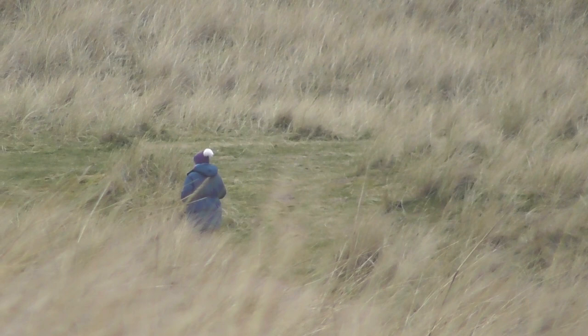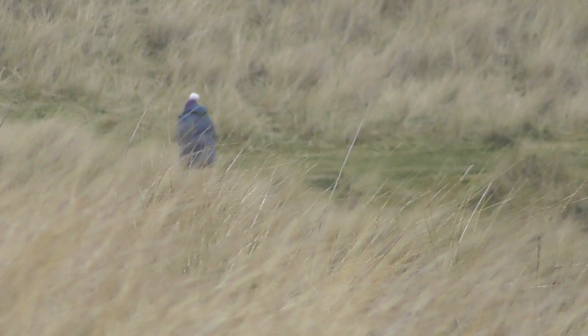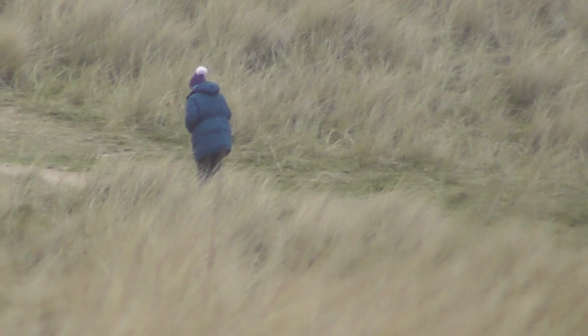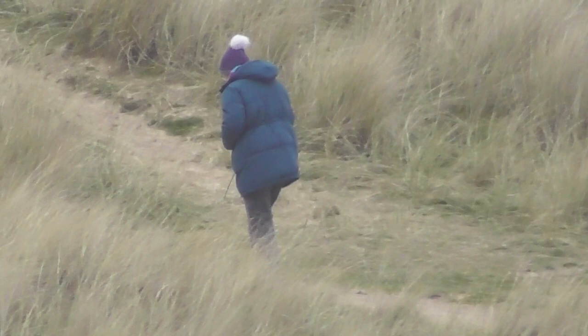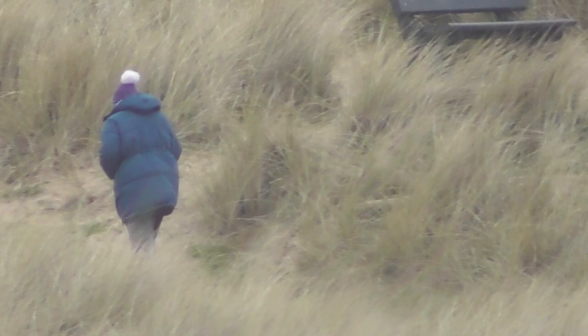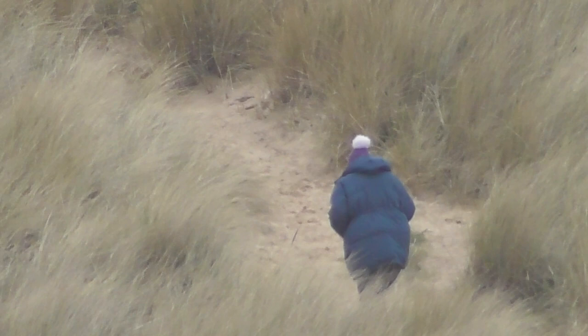Although it's the equinox tomorrow, it is still cold. And there's Lindsay hiding behind the grasses at times, camera focus on. And there's Lindsay climbing over the dunes. Last time I was here, I had a rest on that seat. Lindsay's going to disappear shortly, and we'll see her pictures as she gets back.